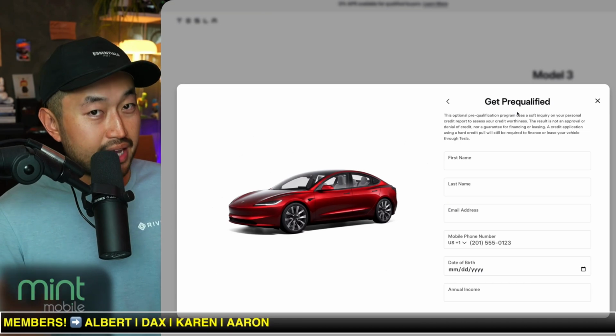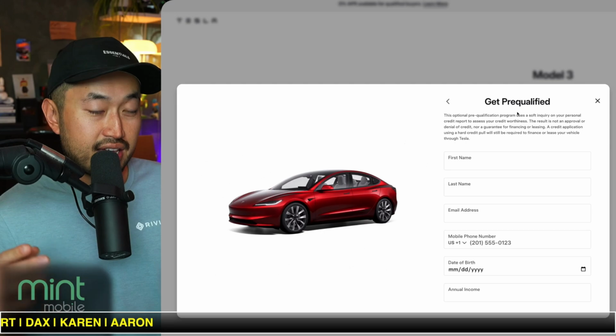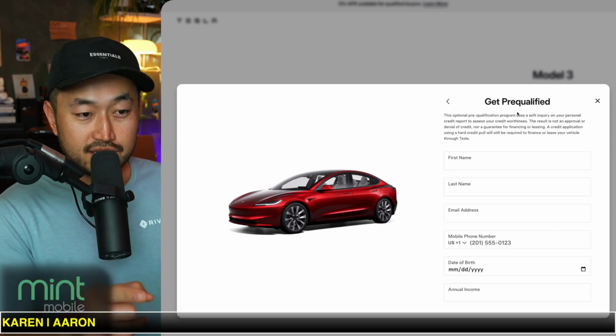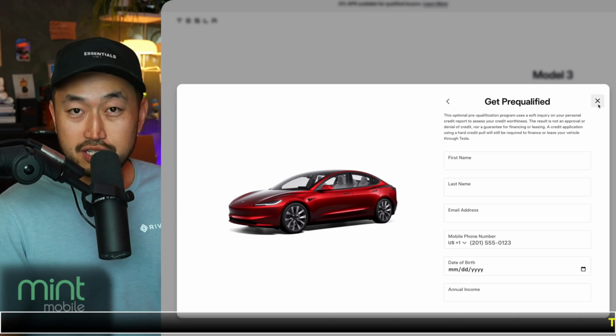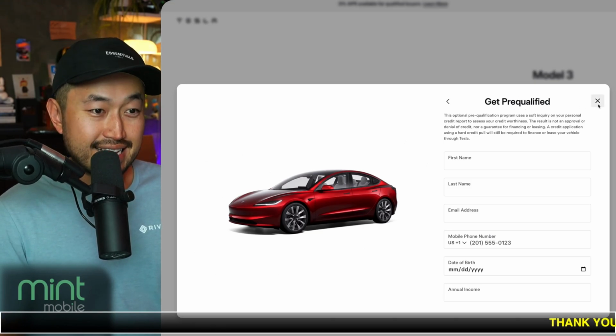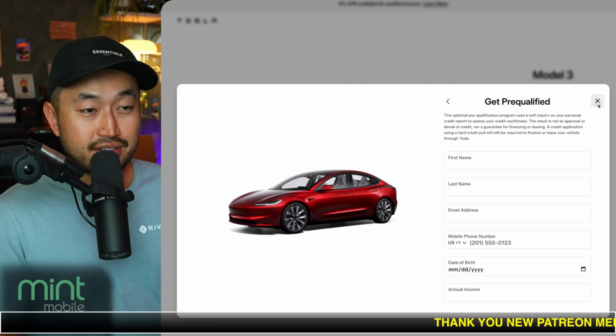But it seems like banks are starting to loosen up a little bit more. We talked about that yesterday. So even if you don't have an auto loan history, just get pre-qualified and make sure you've got 20 to 30% down if you're looking to buy a Tesla, and also make sure that you're qualifying for the $7,500 federal tax credit.